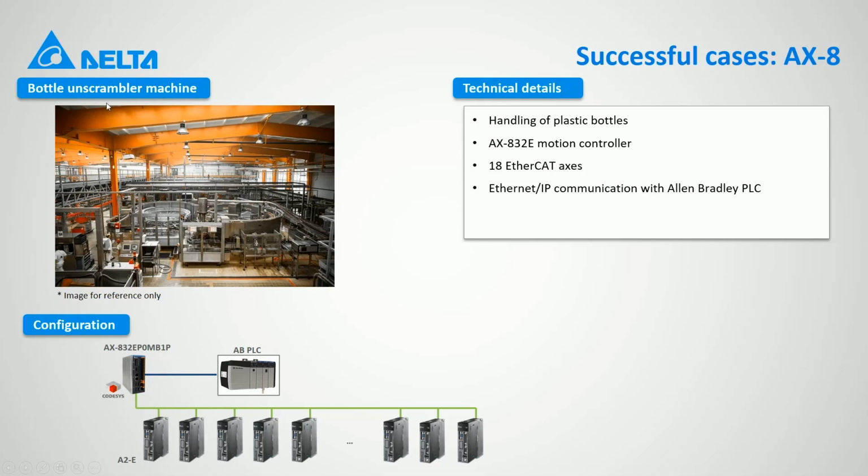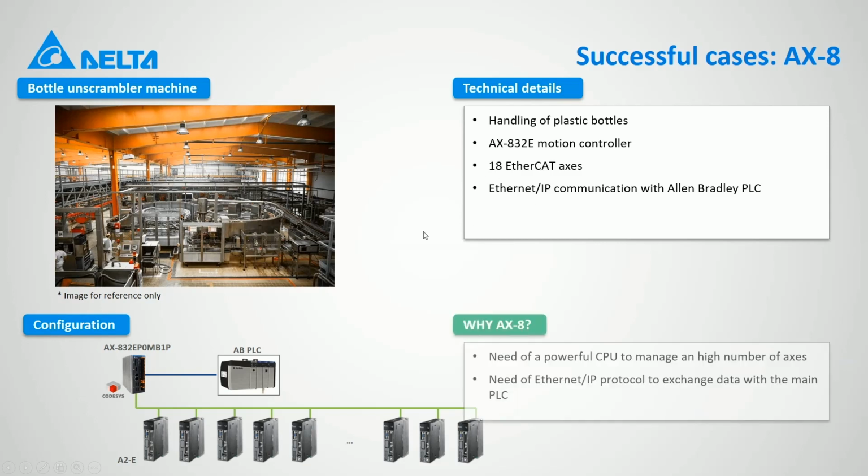Then, a bottle scrambler machine. In this case, the machine is not complicated, but it requires a lot of axes, in particular 18 EtherCAT servo drives. That's why we use the AX832 to support more than 16 axes. And another request from the customer was to establish a communication with the main PLC of the production line by Ethernet IP. And as I said, thanks to the fact that Ethernet IP is implemented by default in AX8, we were able to do the job.